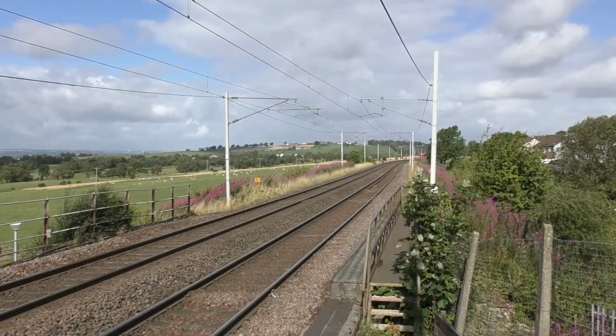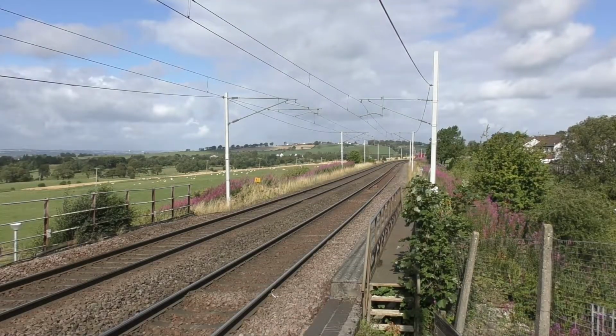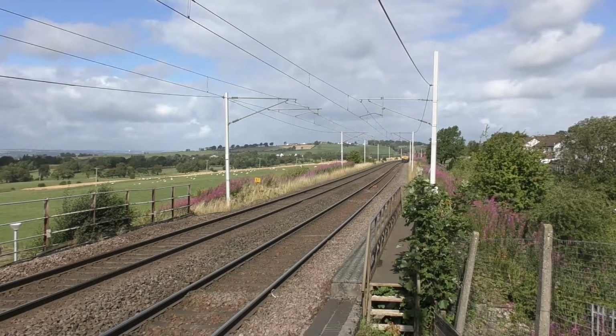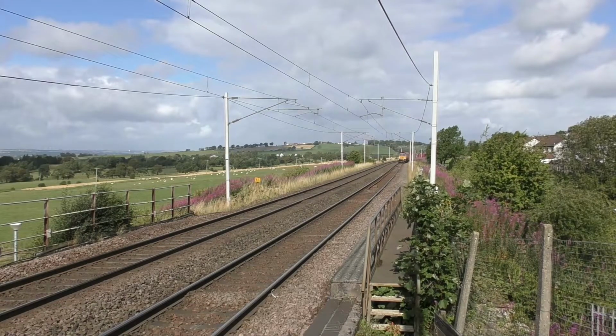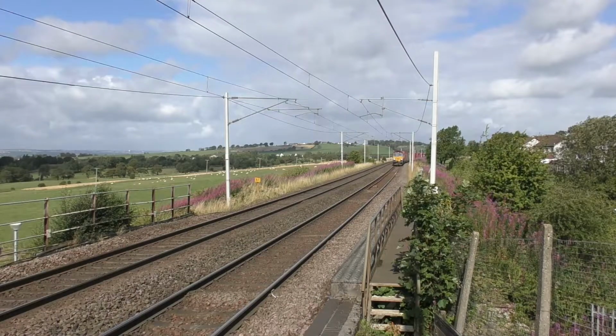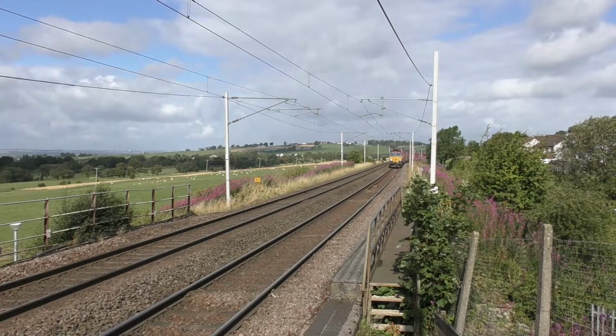Then it's off to Carluke on the 19th of August, the day after the strike action would take place, so we see some unusual daytime runnings of night paths, as seen by 4M35, the 1005 Mossend to Seaforth with 66040.